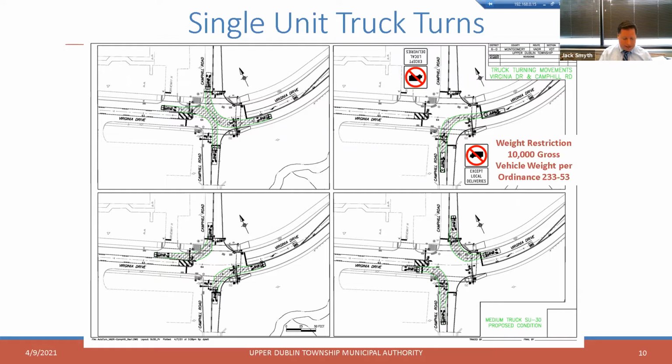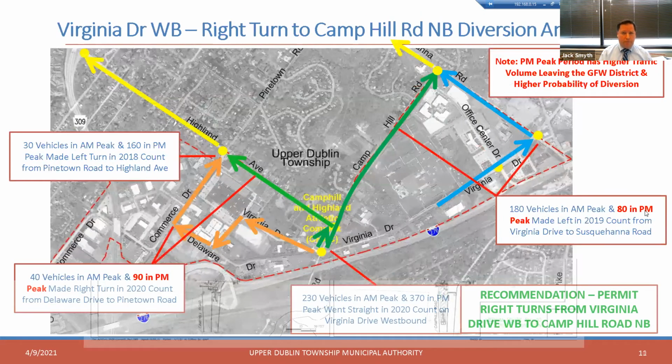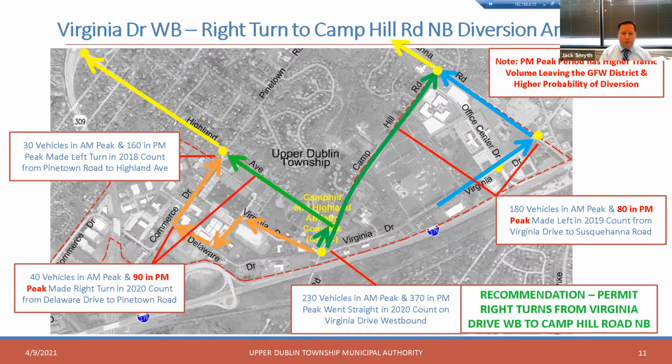So the next slide is in regards to Virginia Drive headed westbound. And specifically for the Virginia Drive people that would want to take a right turn to head north onto Camp Hill Road, I do recommend this turn be allowed. The green shows the diversion route. The orange shows what they do today, or the blue shows what they do today, depending upon where the vehicle is headed. The yellow shows the ultimate destination of where a right turning vehicle would end up going, either by the orange or green or blue route.